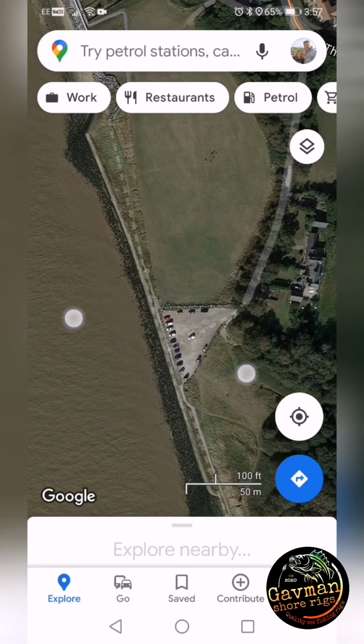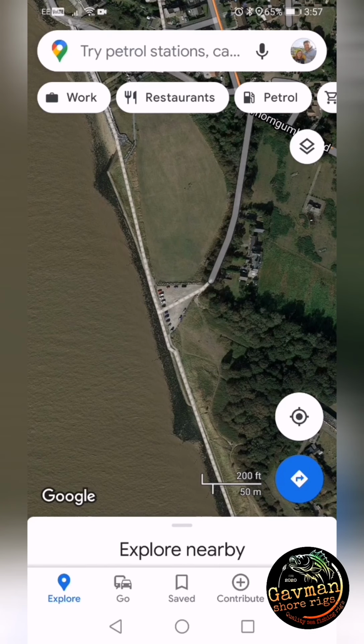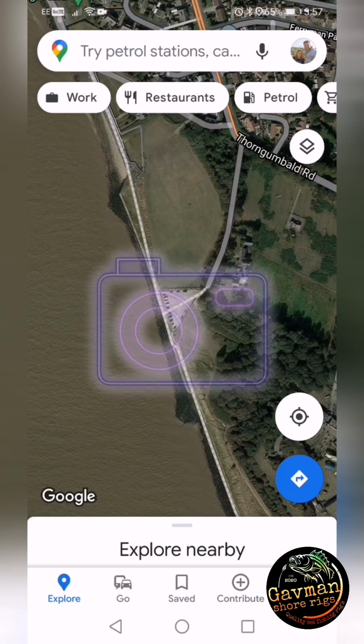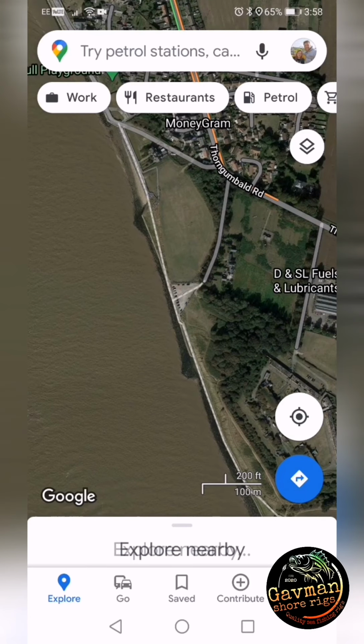So this was the mark we was heading for, and we got there, we got set up, chatted to a few locals, they give us some pointers, and we had a couple of really nice bass to finish the evening off. What I'll do at this point in the video is I'll just insert a couple of photos that we got of the bass that we caught, and we hope you've enjoyed this video. So who knows, we might even try doing another one. We may just leave it at that, as we kind of failed miserably.